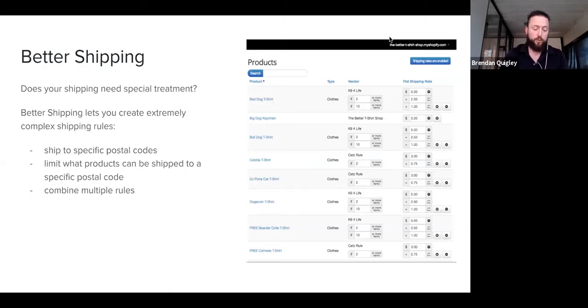And this lets you create extremely complex shipping rules, down to limiting your products based on postal code. So only these products can ship to that postal code. Only those products can ship here, this, that, and the other.